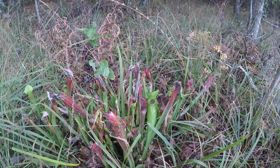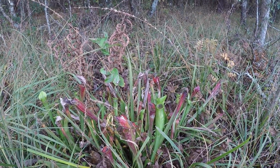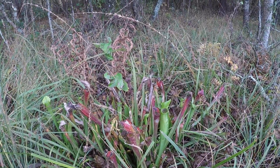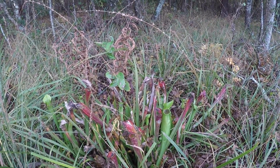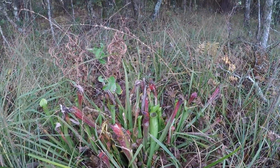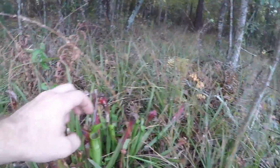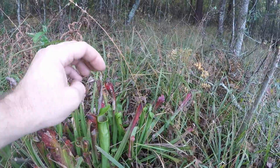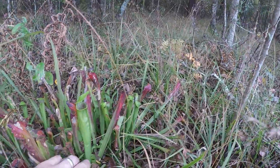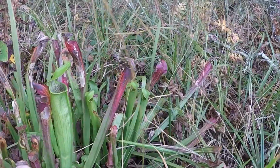Now, pitcher plants are carnivorous plants, and the reason they're carnivorous is they're adapted to these very nutrient-poor soils. When I say nutrient-poor, they're deficient in nitrogen and phosphorus most of the time. So this is the reason that they supplement their nitrogen and phosphorus intake with insects. Now, how that works is this is called the operculum right here, and this shields the pitcher plant from excessive rainwater getting into the digestive juices, which are down here, these enzymes that break down the insects that they catch.